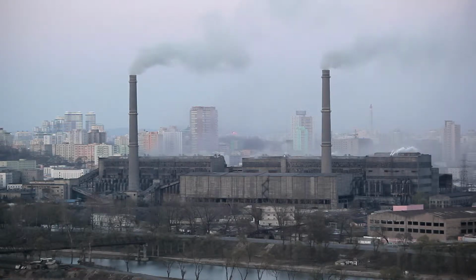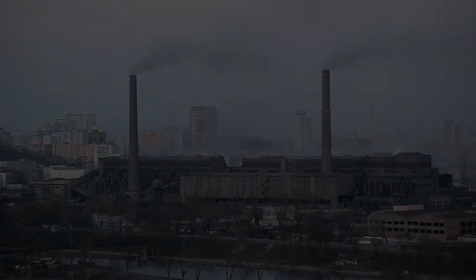So, we know that we need to dramatically reduce our use of fossil fuels. So what are the options?